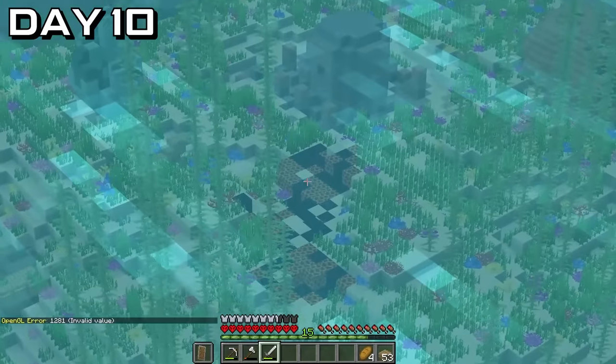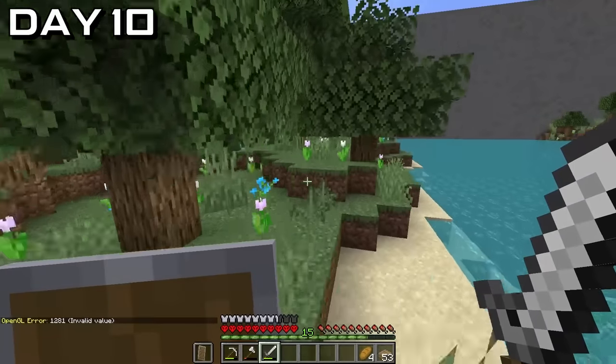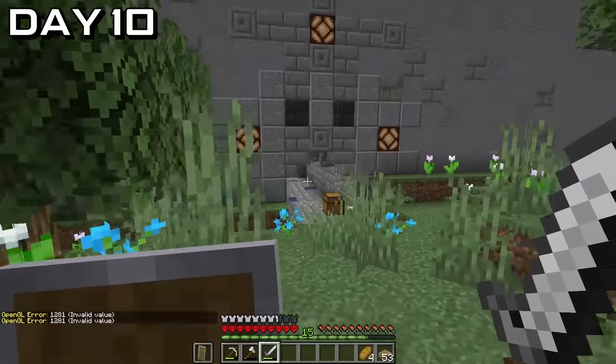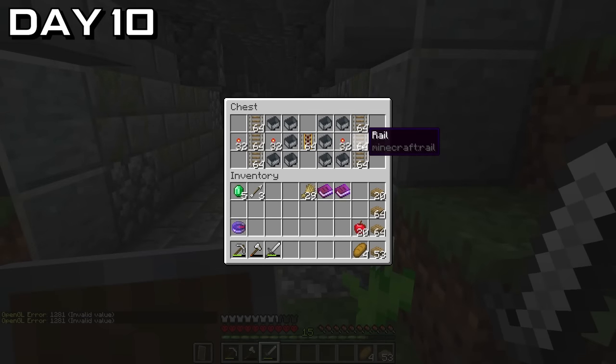There's a lot to explore, though. There's a whole bunch of monuments and broken ships on the floor. Maybe the wool's hiding somewhere in there. But let's check above ground first. Ooh, I found a little entrance right here. Where does this lead me to? There's a chest. Okay, there's a lot of rails and mine carts.